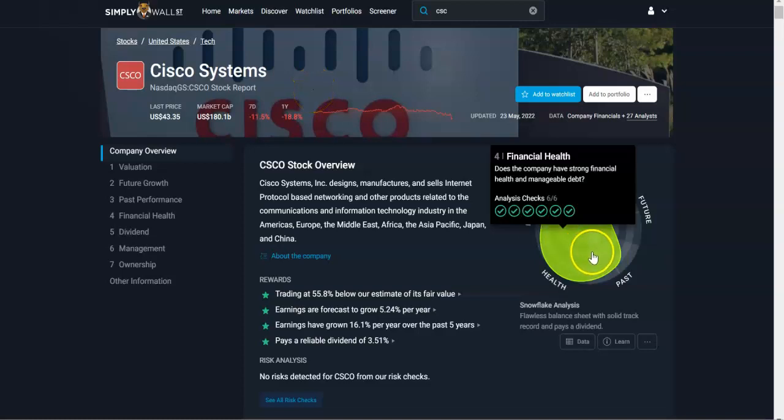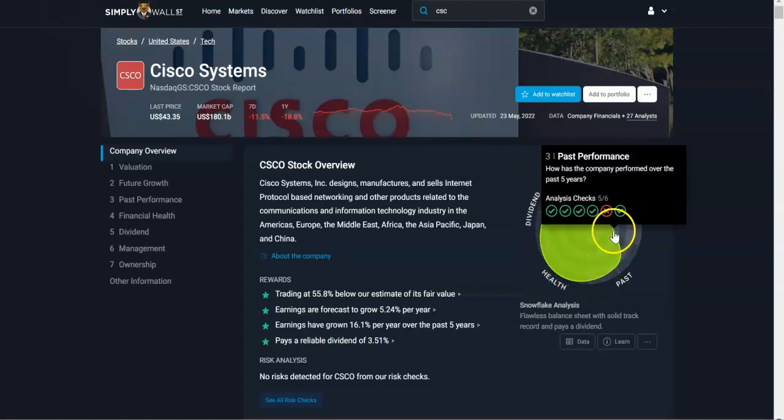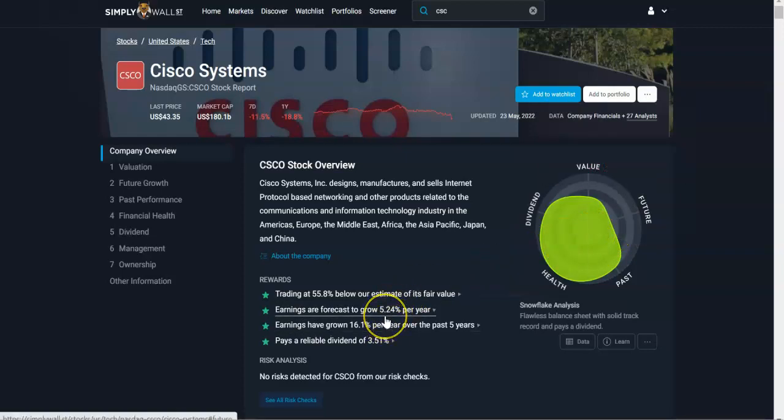This stock is a nice, strong stock, nice green snowflake. It pays a dividend. It's healthy. It has a past history, very good. It has some growth. The growth is only 5.24%. It had a 16% growth over the last 5 years annually. This is not that great a growth that's going to slow down, but this is a good, strong company, but it dropped like a rock recently.